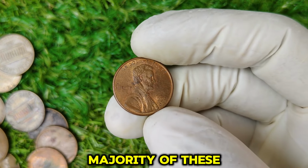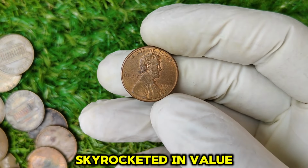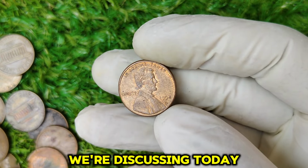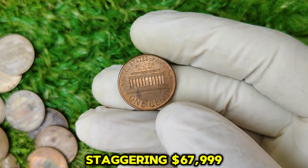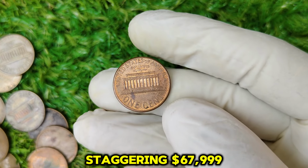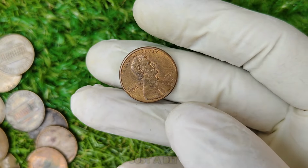While the vast majority of these coins are worth just a penny today, a select few rare versions have skyrocketed in value, like the one we're discussing today. The reason this particular coin is worth a staggering $67,999 lies in its rarity and its unique condition, which we'll cover in detail in just a bit.